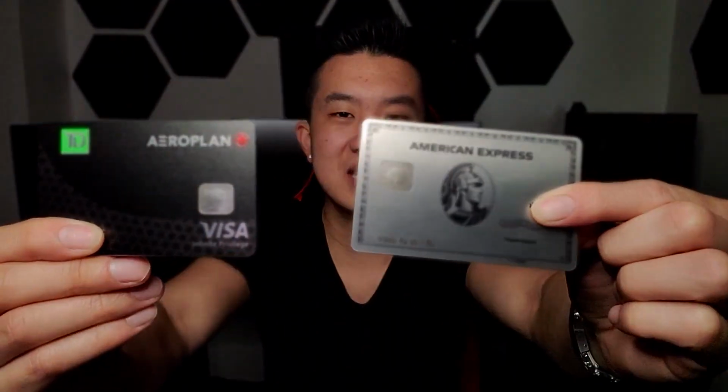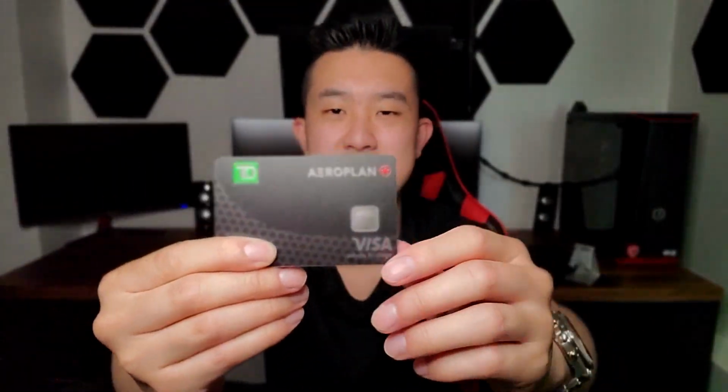So first we're going to go over the feel of each of these cards, and I do believe they're just not the same as if they were made out of some cheap plastic. Both of these are metal credit cards, and I do believe there's just something special about a card being made out of metal, and it just feels so good to use rather than, let's say, plastic. It's just not the same.